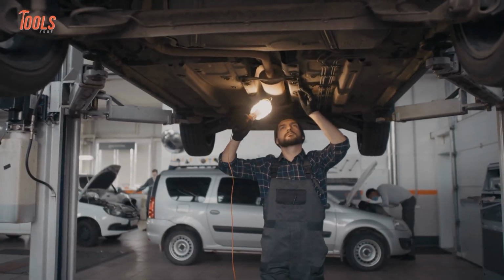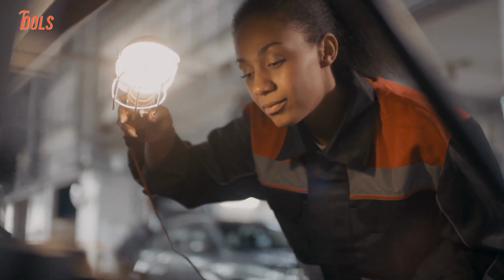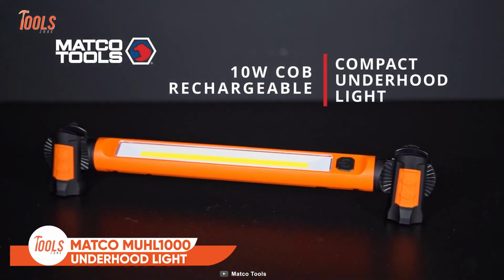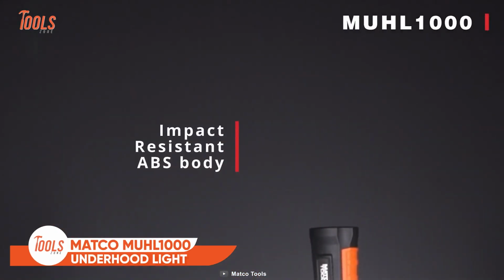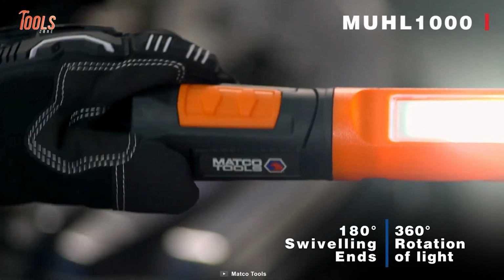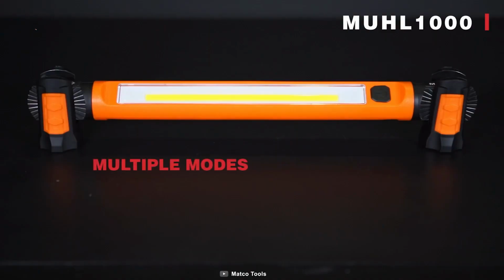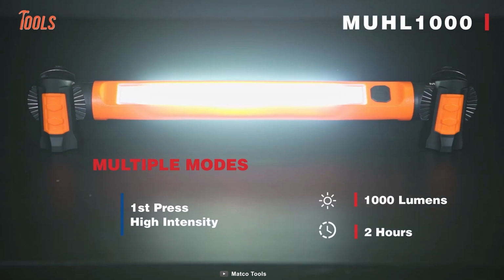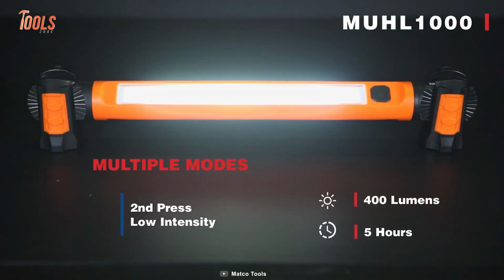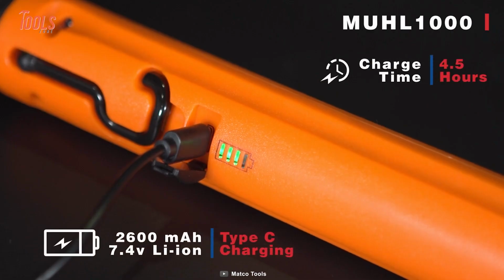You'll definitely need an underhood light when working in poor weather conditions or in low light areas. So let's conclude today's list with this Matco MU-HL 1000. It's a compact, lightweight, and durable underhood light which is perfect for pros who always need powerful illumination of engine bays. Most importantly, the MU-HL 1000 features multiple modes of illumination which deliver different lumens of light. With an impact-resistant ABS body, this light offers long-lasting longevity.